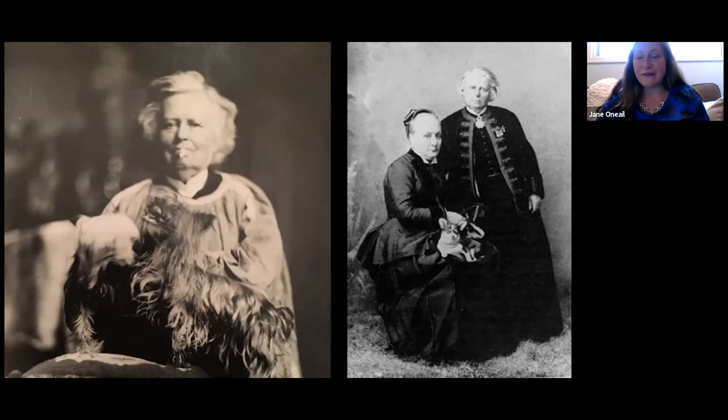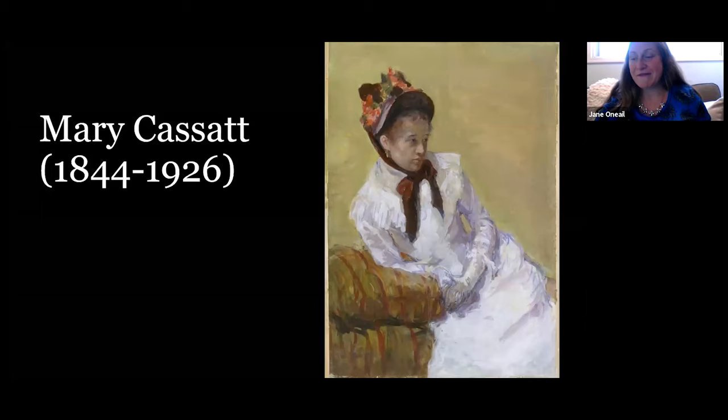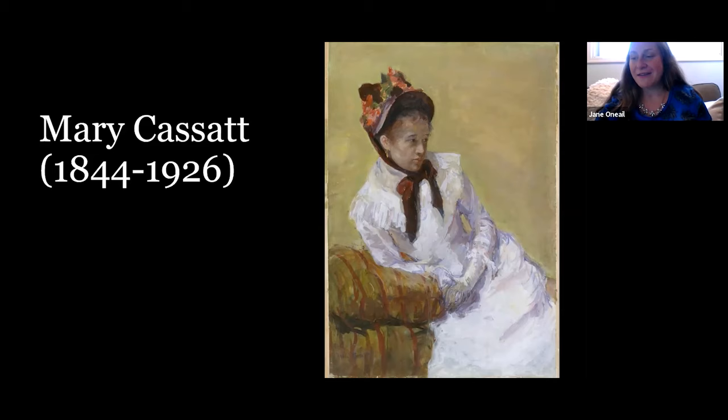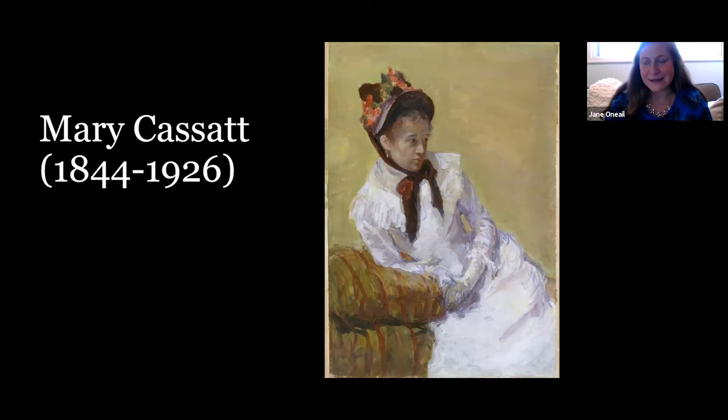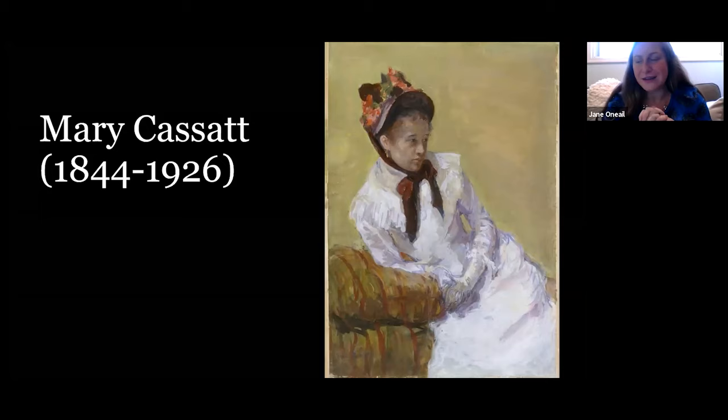Our next artist is one that's probably very familiar to most of you, and that is Mary Cassatt. I had a lot of conversations with friends and with colleagues over the years who really questioned my inclusion of Mary Cassatt in this program, because most people think of Mary Cassatt as the painter of mothers and babies, what we see here. But I do have a little thesis here. I do think that there's a part of her career that makes her particularly fierce.